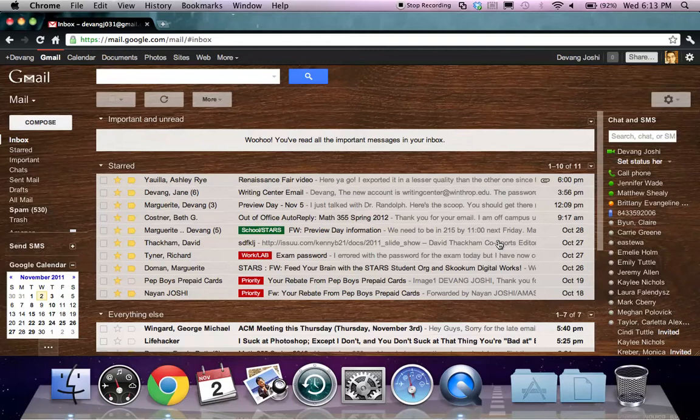I think there's almost a popular notion that whenever something changes on the internet, people automatically hate it, and I think that's silly. I think this is a great step to really clean Gmail up, and I think it's a lot nicer looking.